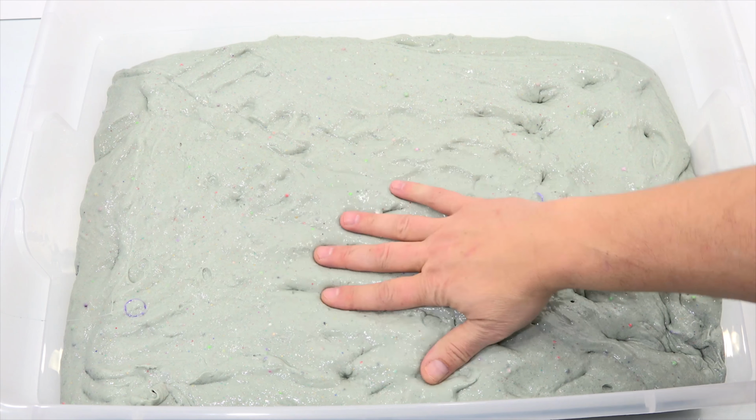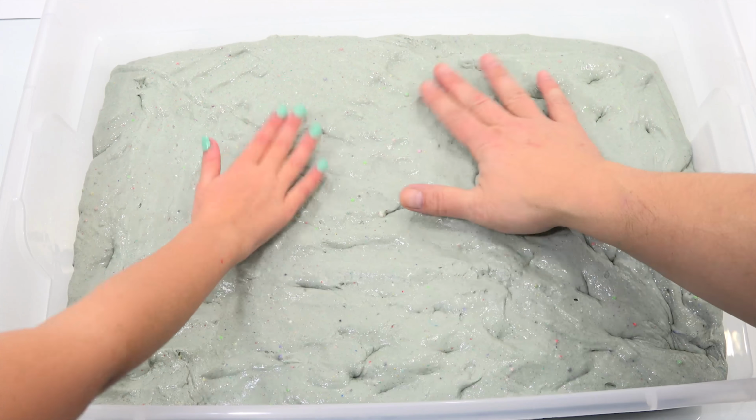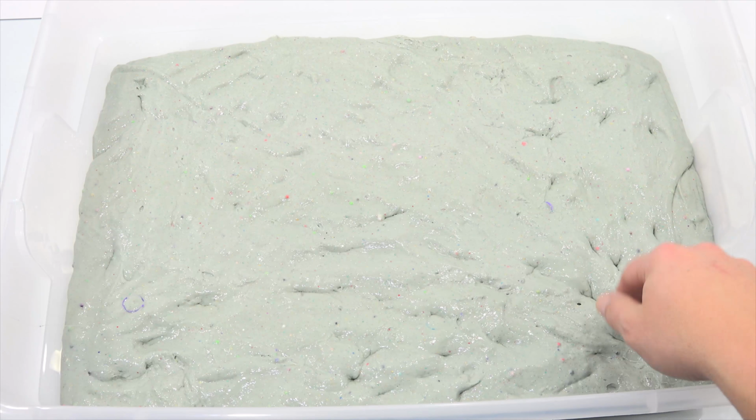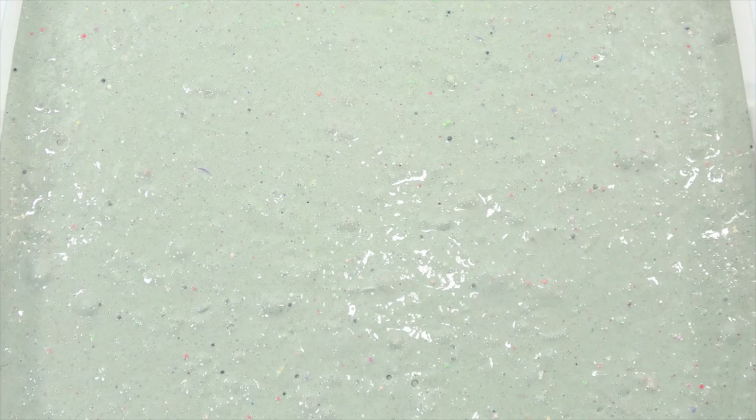Okay, now I will set a time-lapse camera up and we'll see how long it takes for all the beads and all the stuff to move to the top. That'll be cool to watch, huh? Yeah. All right.